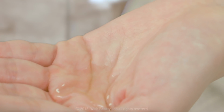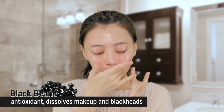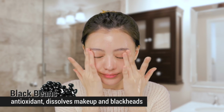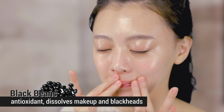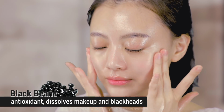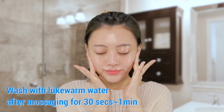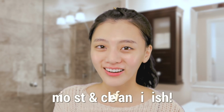Afterwards, pump the cleansing oil on your hand and gently roll and massage around your face. This product contains black bean, an effective ingredient for sebum control with calming effect on the skin. It also is composed of an antioxidant, a natural oil that won't irritate sensitive skin while gently removing the makeup, blackheads, sebum, and waste. Gently massage on your face for 30 seconds to 1 minute and wash off with lukewarm water. It is a water-soluble formula, therefore it dissolves well with water. You will see that it dissolves completely and leaves a fresh, moisturized finish.